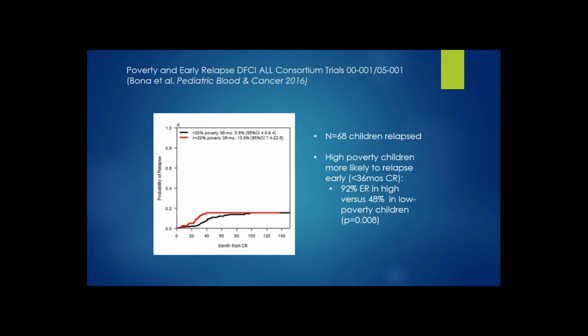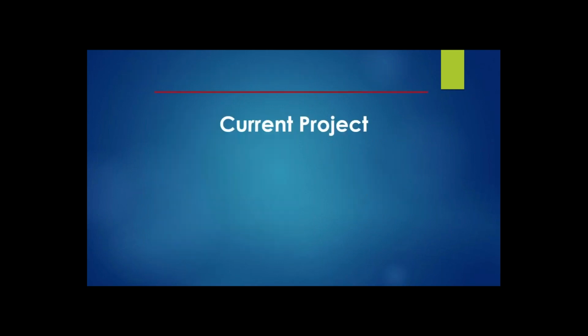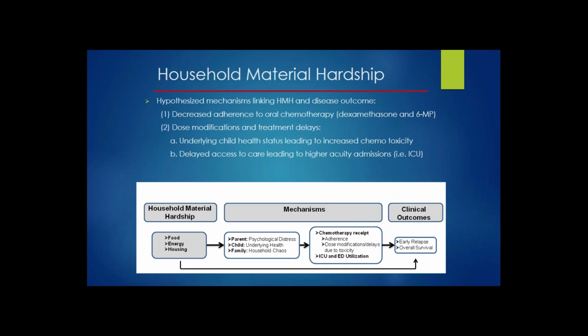So the punchline that we took away from this study was that there was a signal that area-level poverty was associated with inferior outcomes for children treated on multi-center clinical trials at academic medical centers, but that we did not yet know whether household measures of poverty had that same association. And so that leads into my current project, which is ongoing at this point in time, and I'm just going to give a very brief introduction to it.